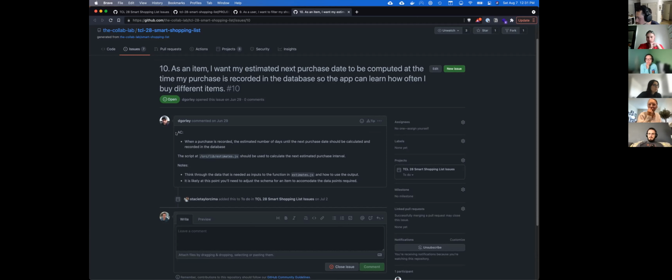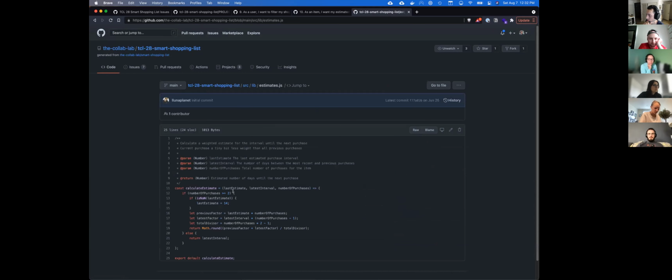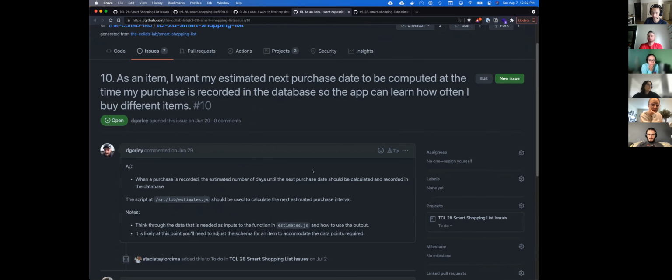Let me show you. In here, source, there's this function. It takes a last estimate and how many times you've purchased an item. Can you make your font size bigger? Yeah, sure. Thanks. It'll take a last estimate date, latest interval and a number of purchases, and it tries to estimate when you'll get the next purchase. So for this one, you're just basically going to use that script to calculate the next purchase date and save that in Firebase. Does that make sense? Yeah. All right, cool.